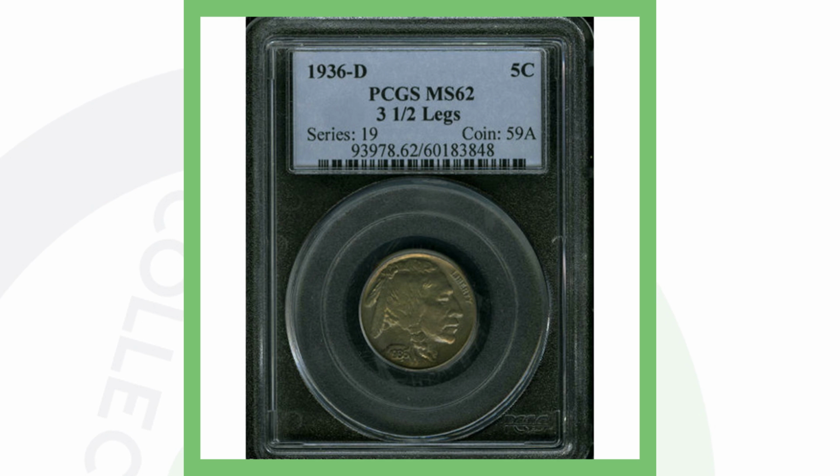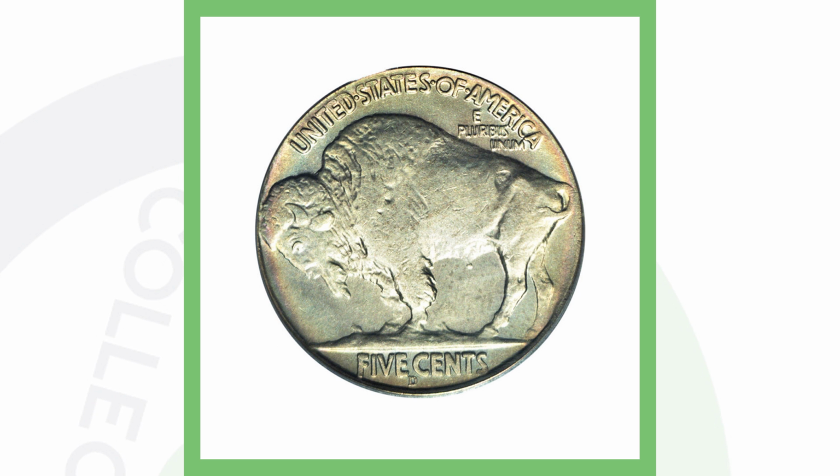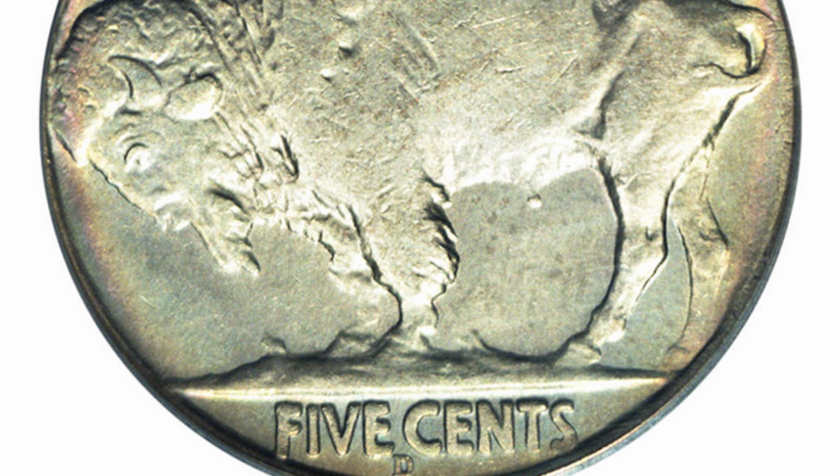Now if we take a look at this next image here, you can see the 3 legs. We got a top image and a bottom image there, and you can see that half the leg is missing. That is a very well-known thing to look for on the buffalo nickel. Now if we go to this coin here, 1936, it is pretty high grade, mint state 62. It does have the 3.5 legs.